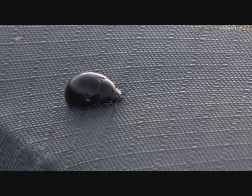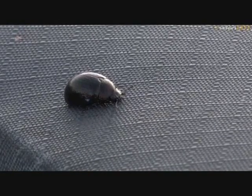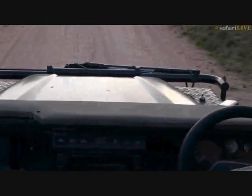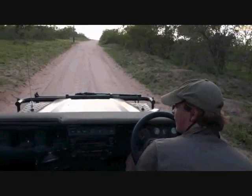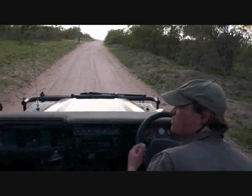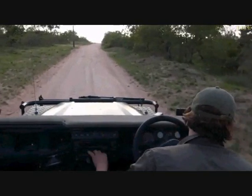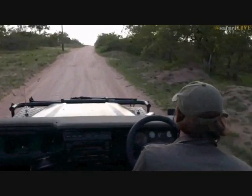So there are even parasites on the little insects out here. It is incredible that for everything there is a parasite, and obviously we see the ticks on the bigger animals, but you can see ticks on black mambas, on tortoises, and you can see mites on all the different little critters that are out here.